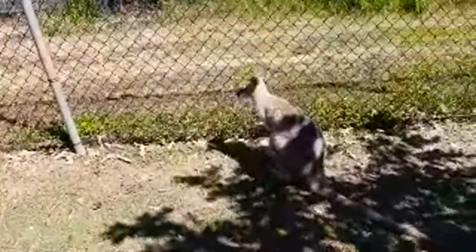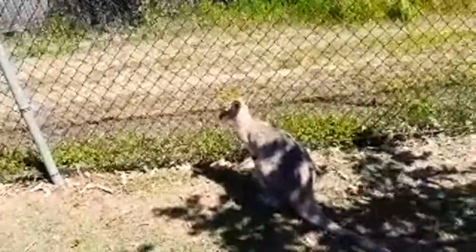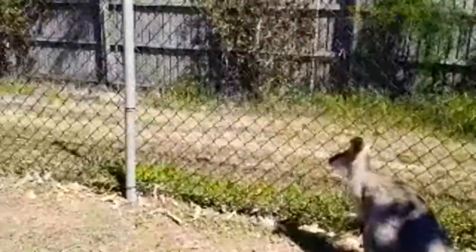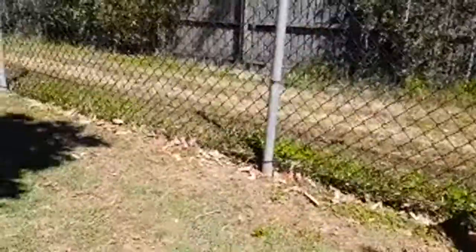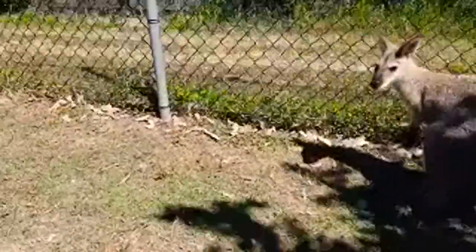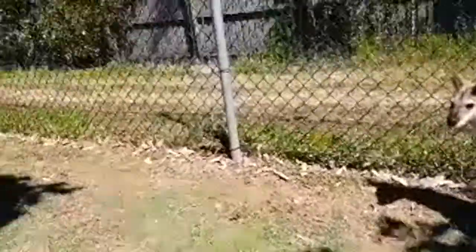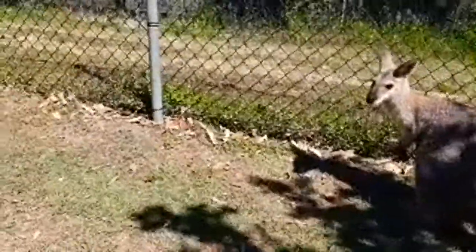Little Joey, I should bring my food, Roo. I have kangaroo food. Roo, you want some food? We feed the kangaroo. Guys, we can feed the kangaroo. Yeah, I got this food for the Roo. Hi, Joey. That's a Joey. It's a baby. Baby Roo.